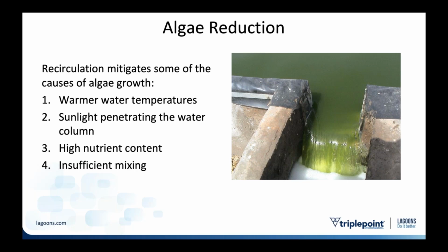We think about mixing and thermal stratification associated with mixing. It's like when you go to a lake and you jump in the lake, right? The top layers of water are just warmer. The deeper you go in the lake, the colder it gets, and same thing in a lagoon. Even with partially mixed aerated lagoons, depending on the level of mixing and aeration in them, you're going to get this thermal stratification.